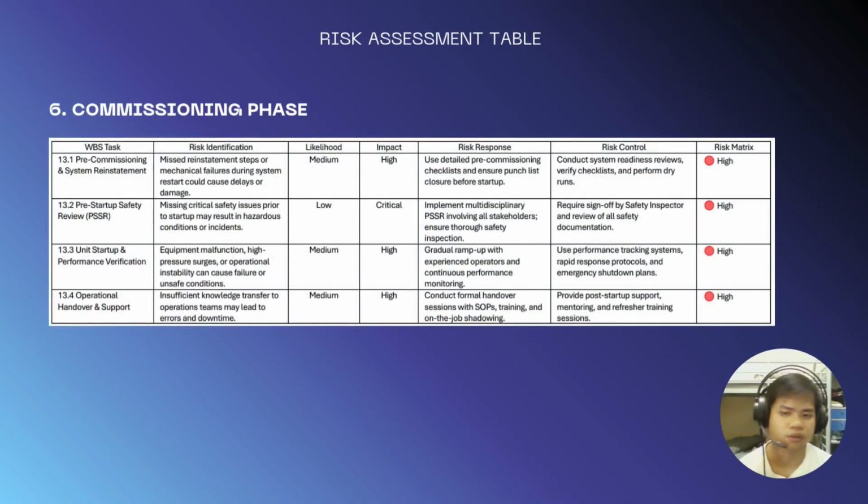The last one is the commissioning phase, where we can see that we are only doing one task. Like we can see on the table, most of this task is high risk matrix, where we are doing some data work. This is the commissioning phase, where we test the operation to make sure the operation works very well. And that's all for me. Thank you.